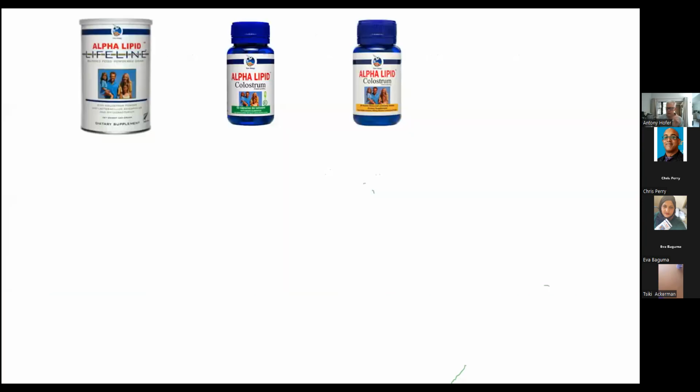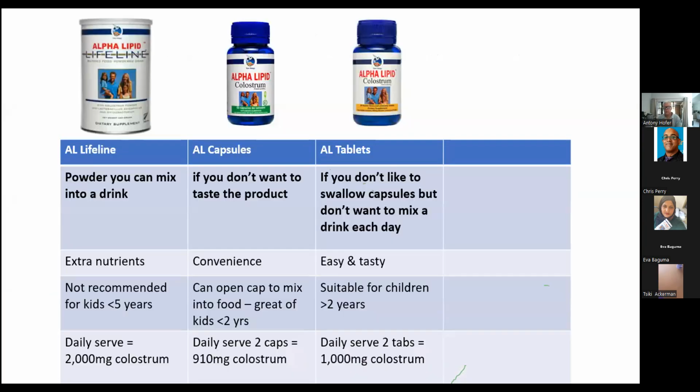Right, let's jump ahead. Just a brief look at three other products, which is the Alpha Lipid Lifeline tin in the powder form, the capsules and the tablets. We have a look at each kind of breakdown here, where you can mix it into a drink on the powder. It's got the extra nutrients. The capsules, if you don't want to taste the product and you want to just swallow a capsule, and the tablets if you don't like to swallow capsules, but you don't want to mix a drink each day.